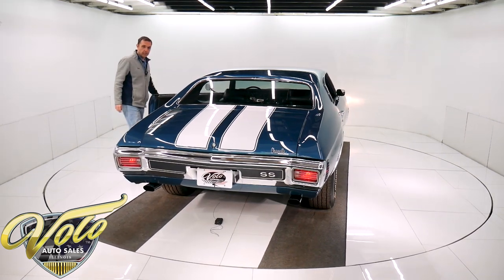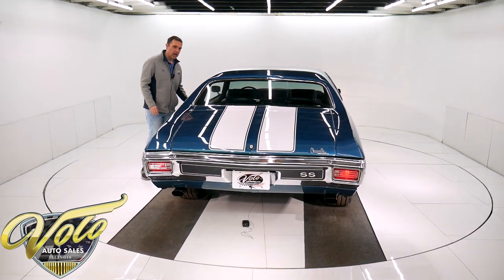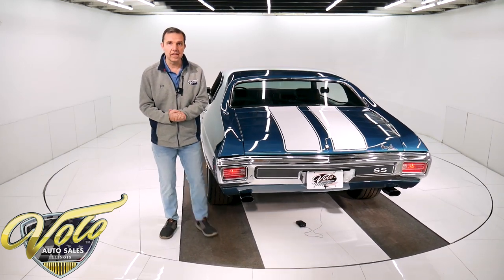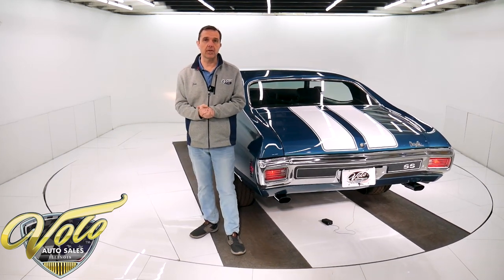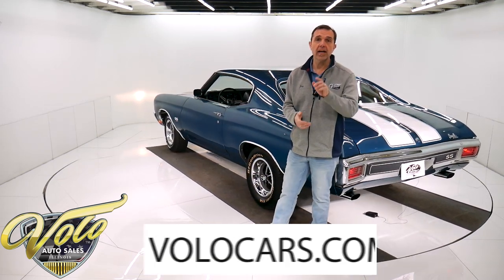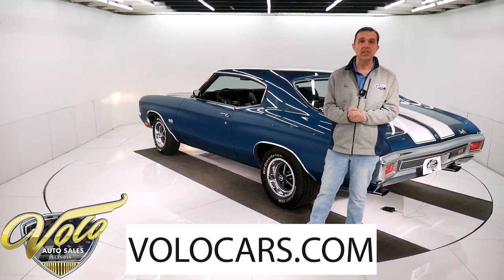There you have it, a fresh body off frame restoration. I believe it's priced really fair. You're maybe paying for a good portion of the restoration. The car is free. So go to volocars.com before someone beats you to it.